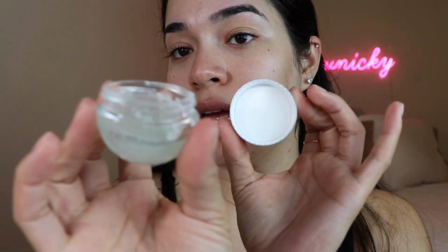I'm gonna go with the R.e.m. Beauty Cooling Under Eye Balm. I think that's what it's called. I actually really enjoy this, but I only normally use this. It's kind of hard to spread out, but I normally only really use this on days that I really want flawless under eyes, and it is really cooling.